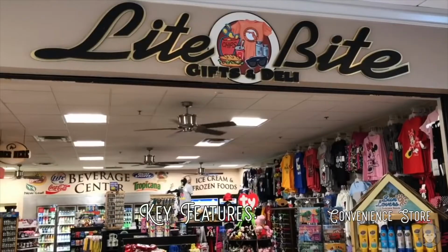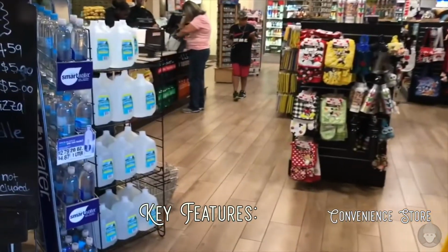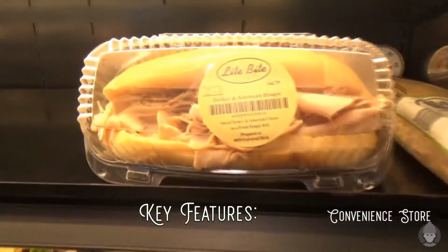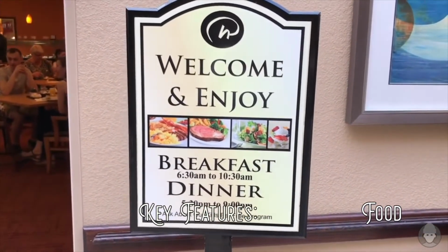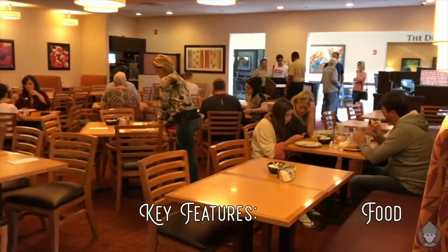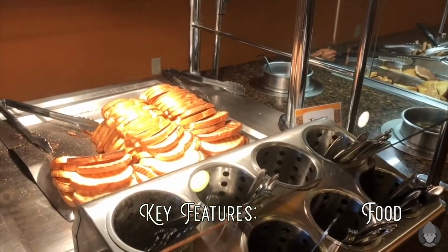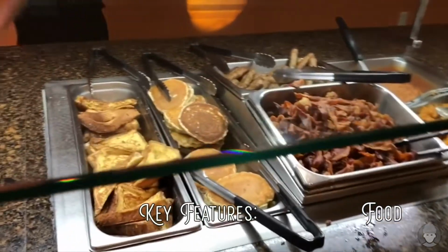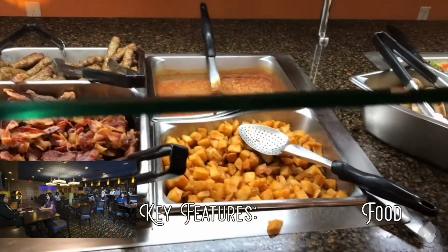Rosen International has the Light Bite Gifts and Deli store, which operates as a convenience store, a deli and a gift shop all in one. The deli serves things such as sandwiches, hot dogs, wings and pizza. You've got the Fountain View Cafe, which offers breakfast and dinner buffet with a different cuisine each evening. The breakfast will provide you with pancakes, French toast, bacon, waffles, all the awesome unhealthy stuff that you expect from an Orlando vacation. And lastly, Rosen International has the Topsy-Turvy Lounge Bar with a nightly happy hour featuring a karaoke night on occasion.